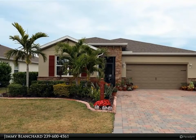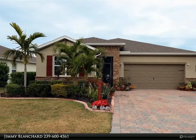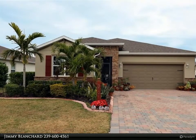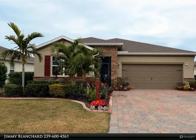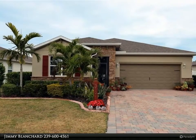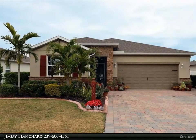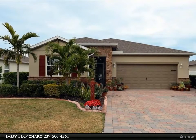This is such a beautiful home and such a wonderful community. The community of Entrada boasts many great amenities including gym, heated resort-style pool, additional lap pool, clubhouse, playground and bocce/shuffleboard and tennis/pickleball courts.